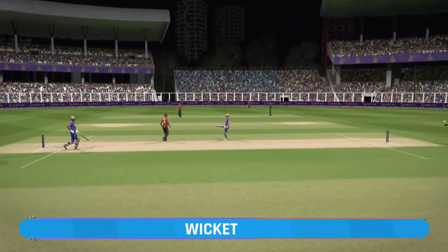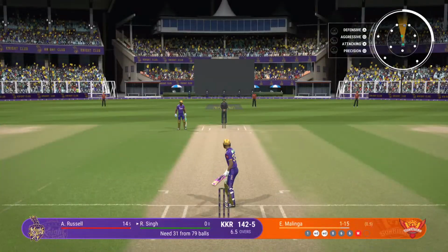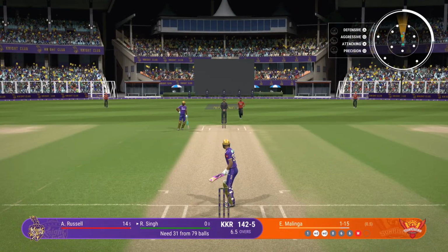And that'll be easy as pie for square leg. Field come up now, you think. Pressure should be on as the new batter strides to the middle. They'll be looking for another quick wicket.